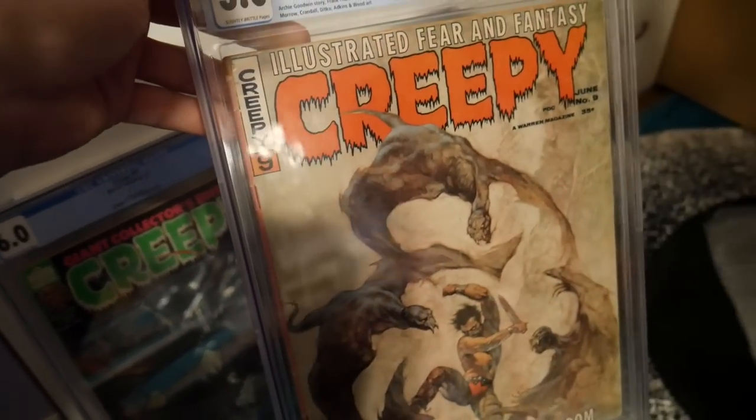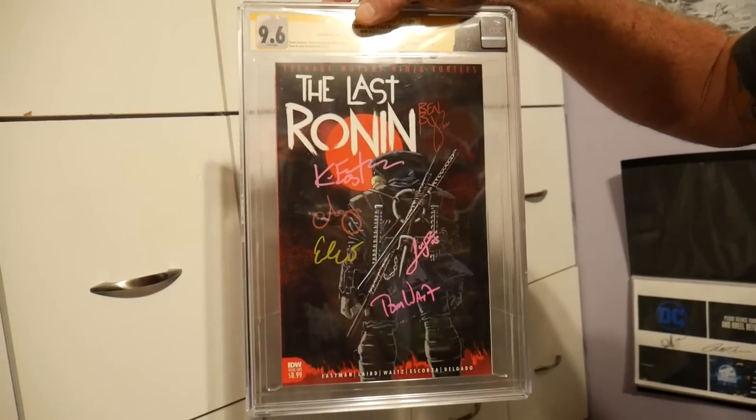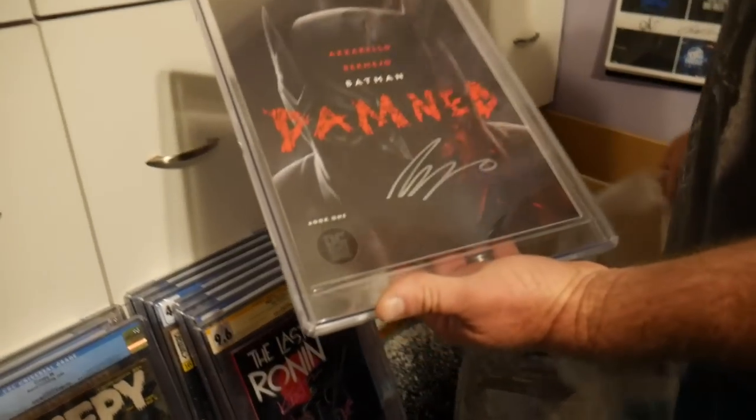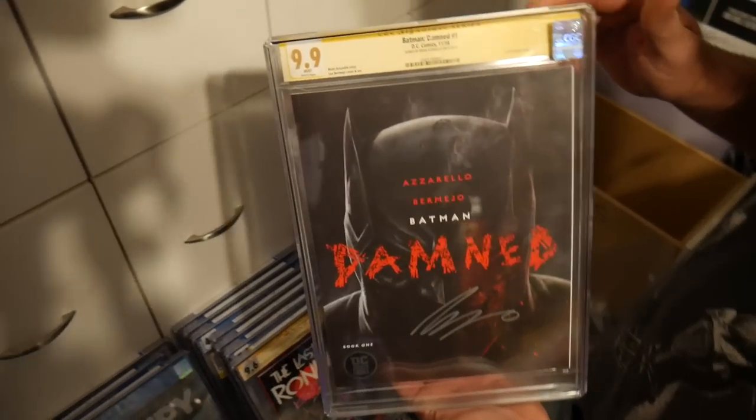This is a beautiful Rosetta cover. Oh, that's nice. The Jungle Queen. It's nice that they did it all in different colored inks too. Glad they don't just all blur together. And here's the 99 recalled version. Batman Damned. And it's signed. Yep. By Brian Azzarello. First Silk.